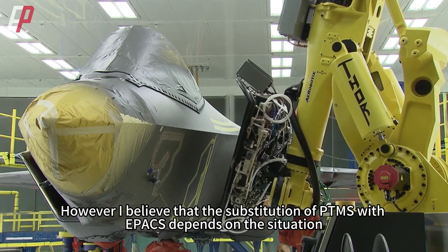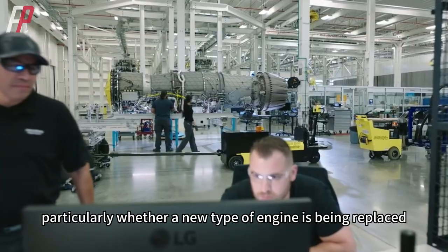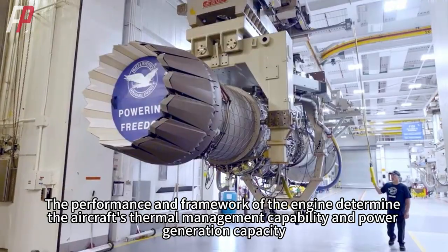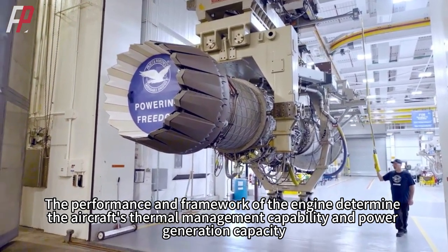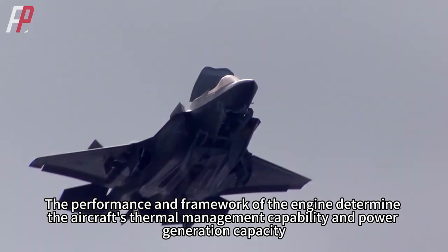However, I believe that the substitution of PTMS with EPACS depends on the situation, particularly whether a new type of engine is being replaced. The performance and framework of the engine determine the aircraft's thermal management capability and power generation capacity.